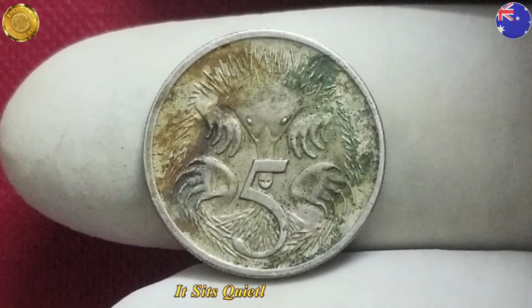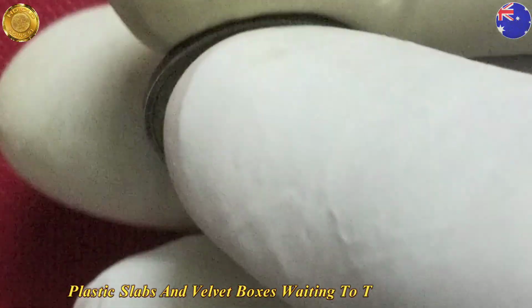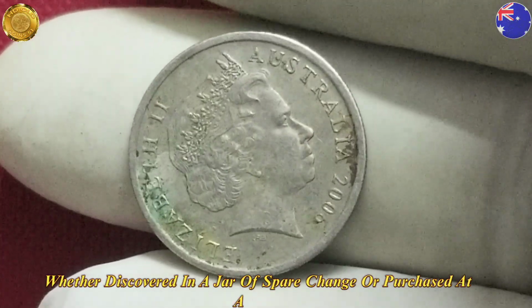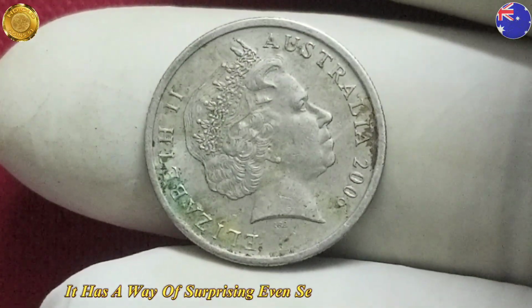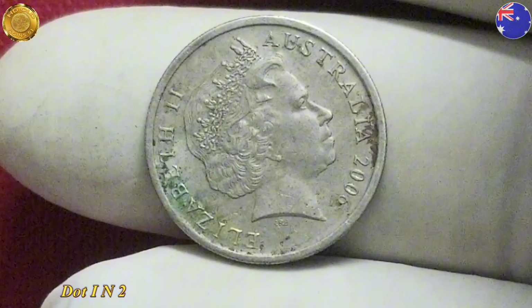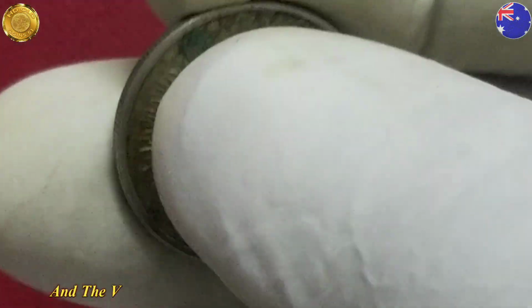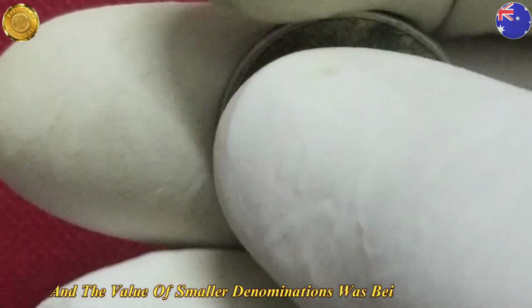It sits quietly in albums, plastic slabs, and velvet boxes, waiting to tell its story. Whether discovered in a jar of spare change or purchased at auction, it has a way of surprising even seasoned numismatists. In 2006, inflation was beginning to rise in Australia, and the value of smaller denominations was being debated.